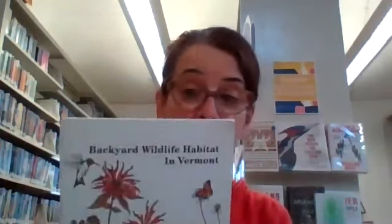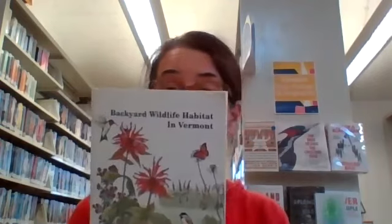Another fun one that's particular to here in Vermont is this nice little booklet put together by the Department of Fish and Wildlife, Backyard Wildlife Habitat in Vermont. It lets you know about the critters, including birds, that you might see in your backyard, and also how you can make it a welcoming place for them to thrive. So that is a great booklet that we also have here at the library.